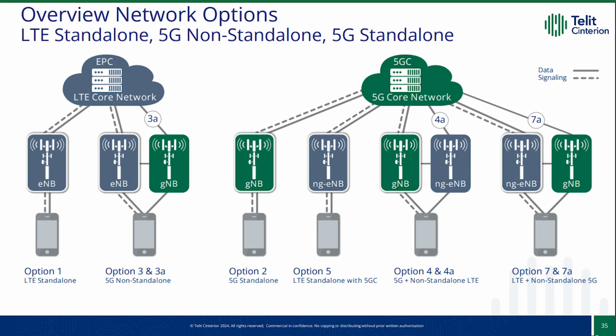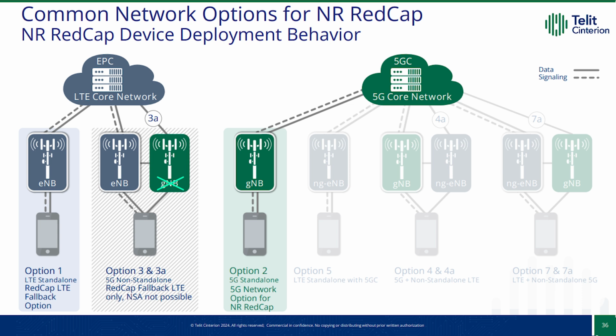The target, of course, is always to have a full 5G system without any LTE elements. If we look for NR RedCap, in theory, what's possible then, all the other options mixing the equipment is of course not available. So NR RedCap needs this full 5G network, or in fallback just jumps into a clean LTE mode. This in-between part is not possible. So just to outline a little bit, these network options definitely are reduced for NR RedCap due to the missing interworking support.